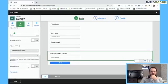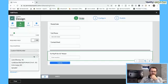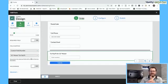And we're going to go in and select the 52-inch mower that was our custom field. And that's going to drive it into our pricing matrices. So those are the main things we can go in there.